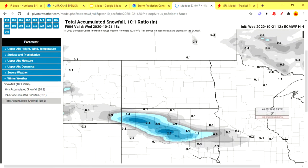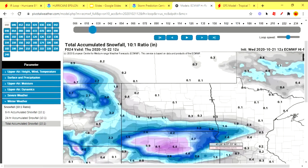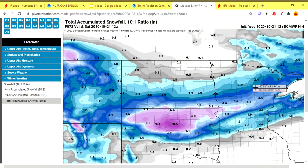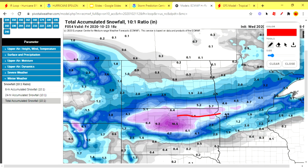Got the Pivotal Weather second to load here. All right, so let's see what it's having for snowfall. With this first storm, the European does not have the snowfall accumulations as high. The GFS has the strongest snowfall, or the most snowfall, over generally this area, but the European has it over this area.